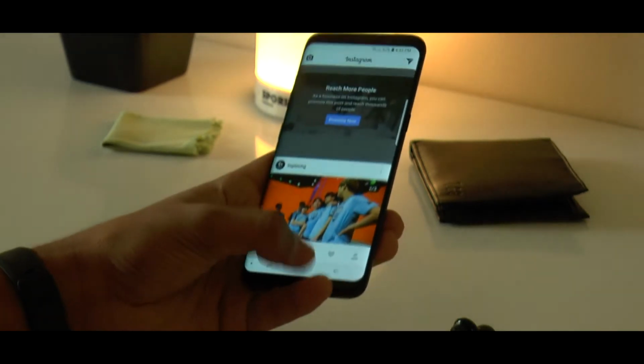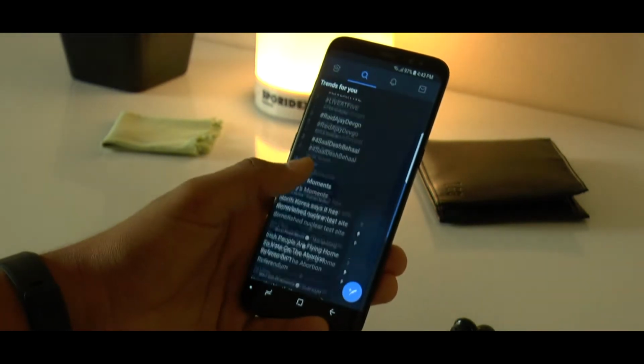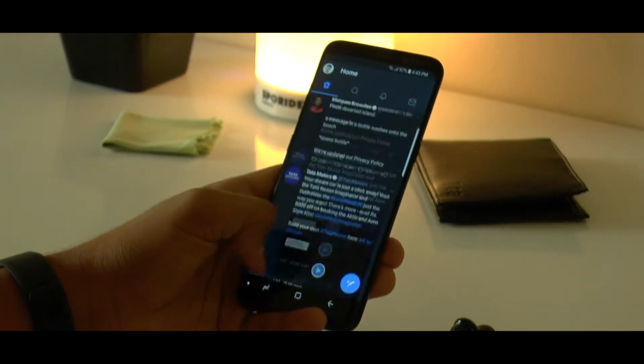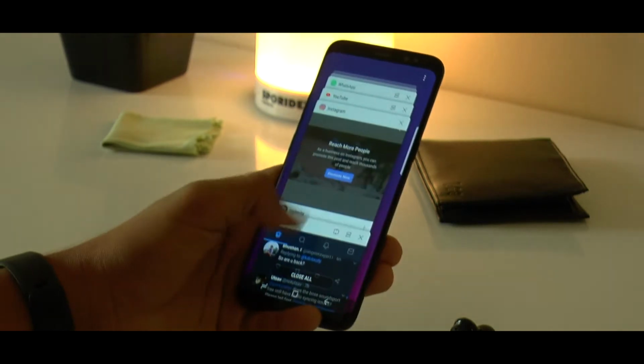I've been using the Samsung Galaxy S8 as my daily driver for about a year now. So here are my initial opinions on how good this phone has held up in my first year of usage. So with that being said, let's get started.